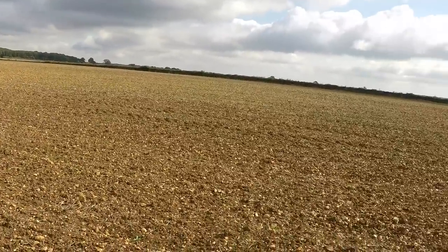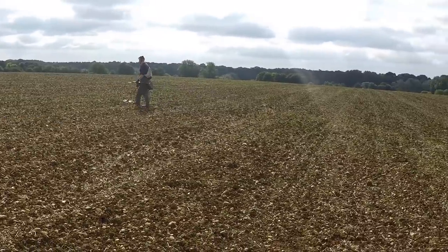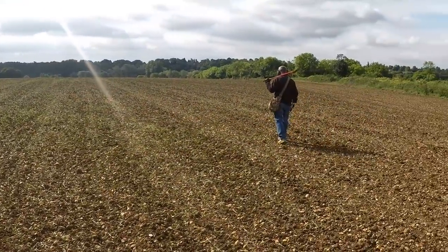We are here on day 5 in England, and we scored us a permission hunt. And here we are, this wide open field. So, yay, we'll see how we do.